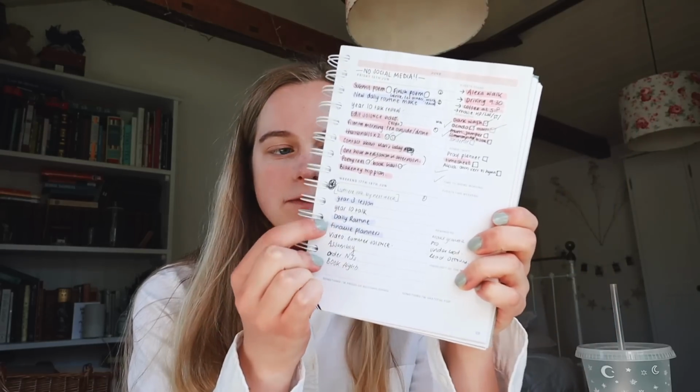While that's cooking, I'm just going to review my to-do list in my academic planner. So this is my weekend to-do list here at the bottom. As you can see, I've only ticked off 3 things. It's because I'm halfway through the other things, and so I need to complete those tasks today.